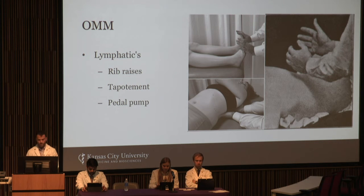The tapotement is a percussing motion in which the patient is lying on his stomach and a physician is providing a percussing force up and down the patient's back. This in turn breaks up consolidated material that is draining down into the lungs and also aids in moving lymph back to the central duct, to the thoracic duct.